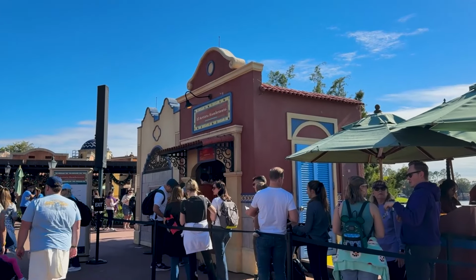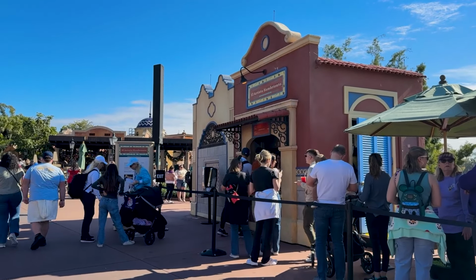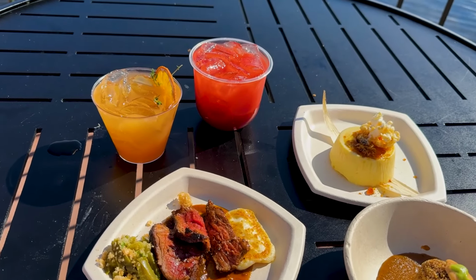Heading over to the right to the Mexico booth, because they have a brand new menu this year and we're getting the whole thing. Here is the full menu from the Mexico booth.